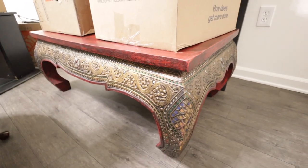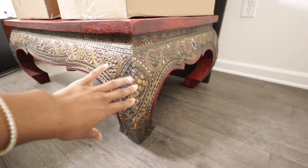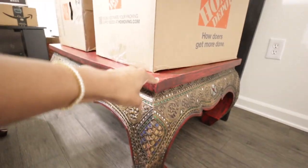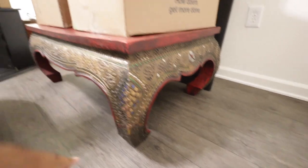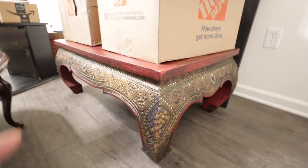One of our friends gave us this table, and I love the design of it. My goal is to spray paint it black, but I'm not going to mess with this area over here because it's so intricate and beautiful. So I would probably just spray paint the top of it black, and then maybe paint underneath, I don't know. I still have to figure that out. So far, I haven't touched it. That's why it's here in the kitchen.